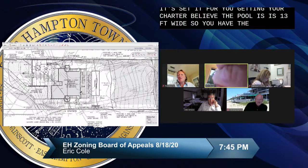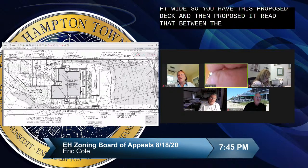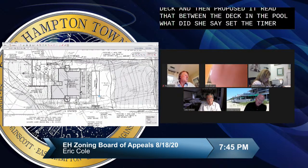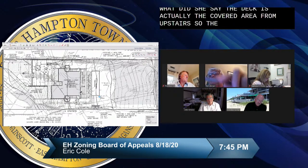So you have this proposed deck and then proposed, can't read that, between the deck and the pool. What is that? That's the proposed terrace. The deck is actually a covered area from upstairs. So it's a covered porch.